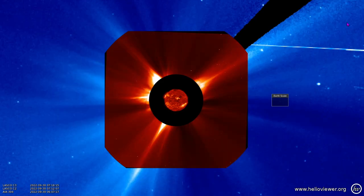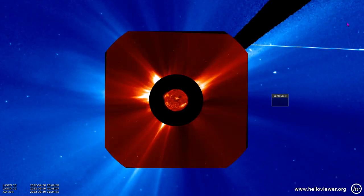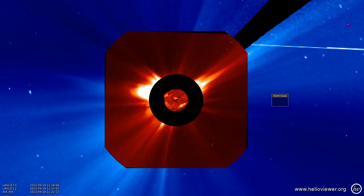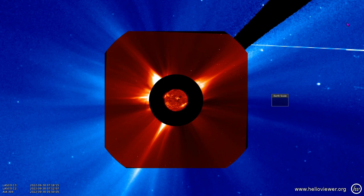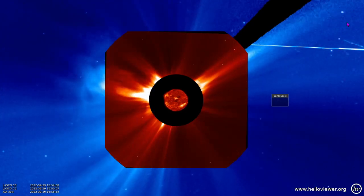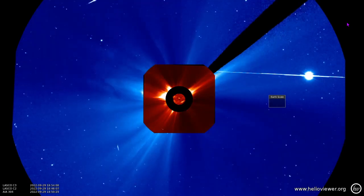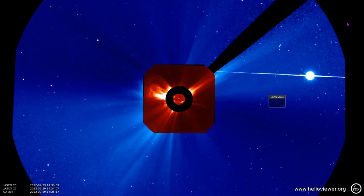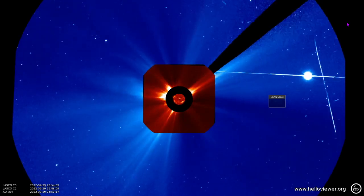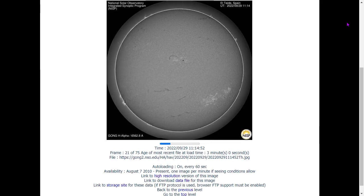We've got some 24-hour imagery here from the SOHO LASCO C3, C2, and the SDO 304 angstroms. Great imagery there. We're zoomed out even more here. Spectacular light show of a non-Earth directed coronal mass ejection. Let's blast through some more.